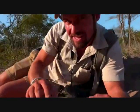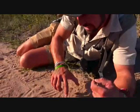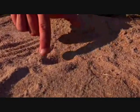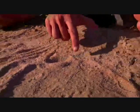Another thing that you'll notice is that there's this slight depression at the front of the track. I'm going to point it out to you guys now over here. So that's something to look for when trying to determine which direction the elephants were heading in.